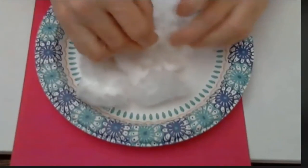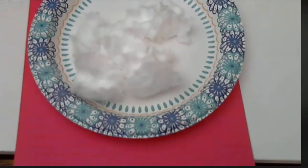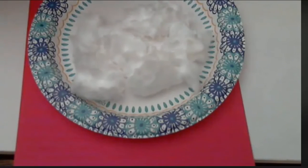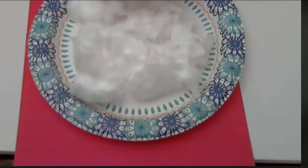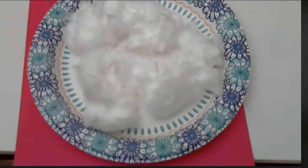The reason that cotton candy dissolves like that is because of the way it's made. They spin the sugar. They make the sugar really hot, and then they spin it in a special machine that makes it into very, very thin strands. That means that more of the surface of the sugar is available. So we say that it has an increased surface area.